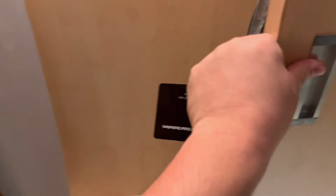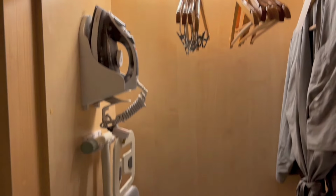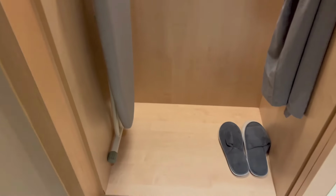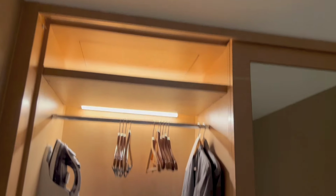Meanwhile, to the left of the wardrobe, we have in-room slippers, bathrobes, hangers, ironing board, and a bit of storage right above.